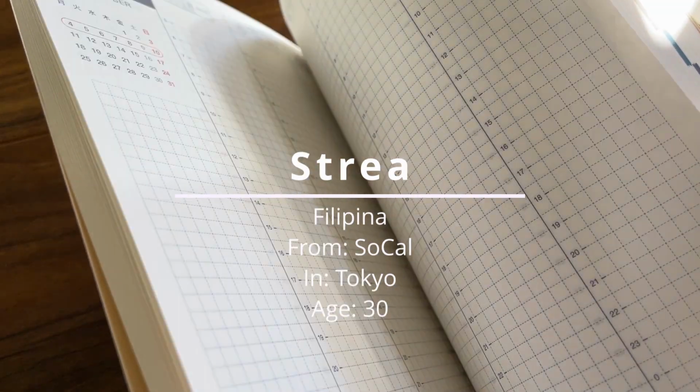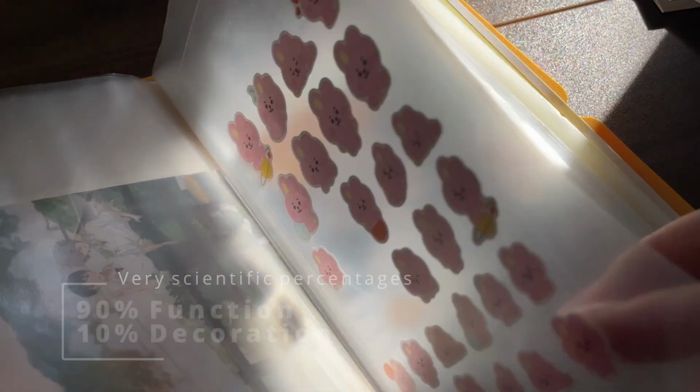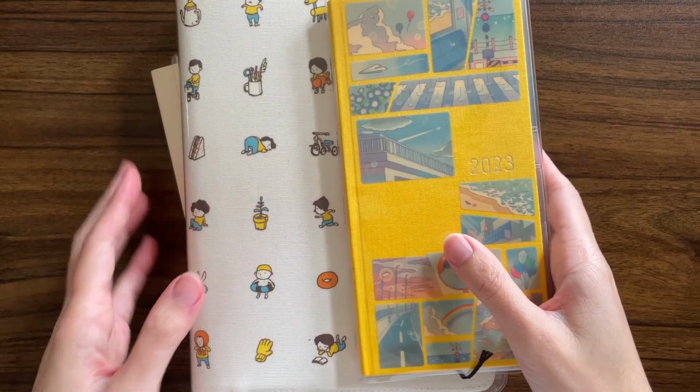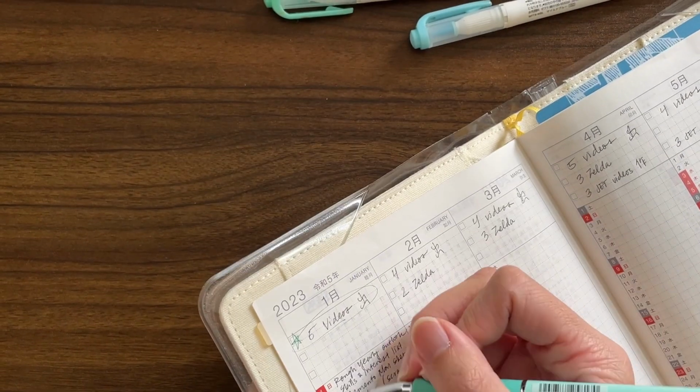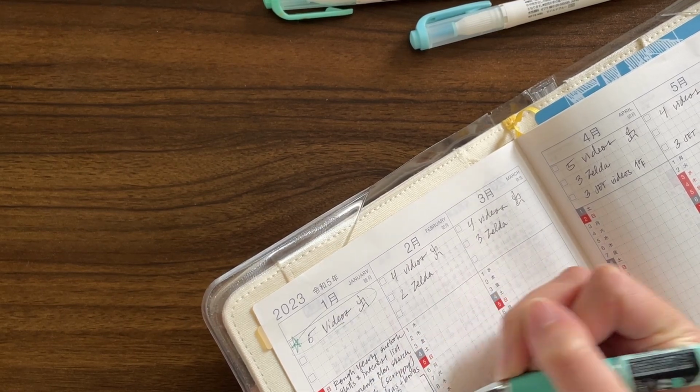This is by no means an aesthetic planner video. I'm a 90% function, 10% decoration type person, so my Techo gets most of its visual charm from stickers, highlighters, my doodles, and the cover itself. Very seldom do I have designated planner time during my week as well.